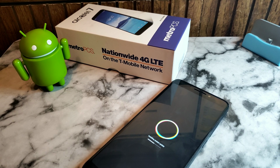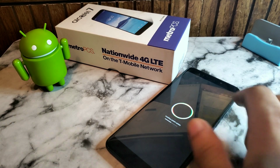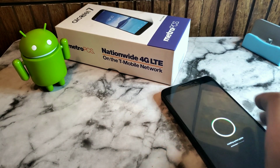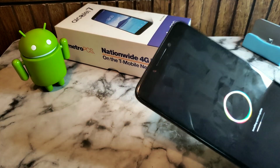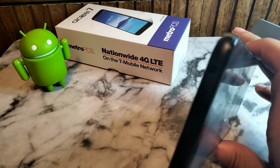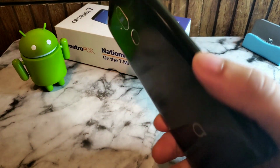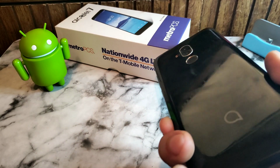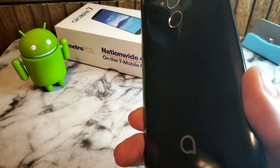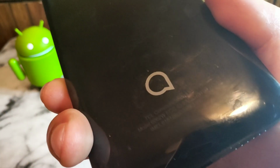Honestly, the main thing that keeps me using the Alcatel 7 is that dedicated IR blaster. Now, I still actually do like this phone because the performance gets better and better with time after each and every single update that this device is being released with. So I'm not sure if Alcatel is paying off Metro by T-Mobile to get these updates out on time, but it seems like they're getting them before any other prepaid device this year.